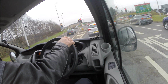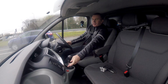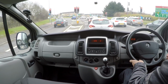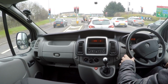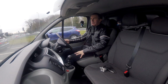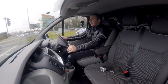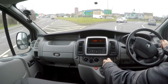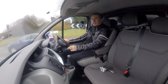Turn the heater up. Heater controls there, air conditioning, heated rear screen, power socket. We've got cup holders both sides, driver and passenger, and also a big bottle holder in the door pocket there. The door mirrors are split view. When you're reversing, you can see the curbs, or also at traffic lights when there's anything lower down. It doesn't take you by surprise.